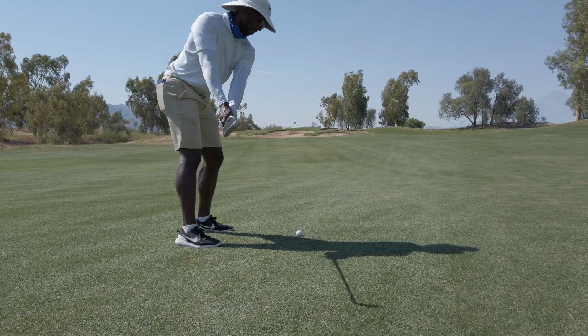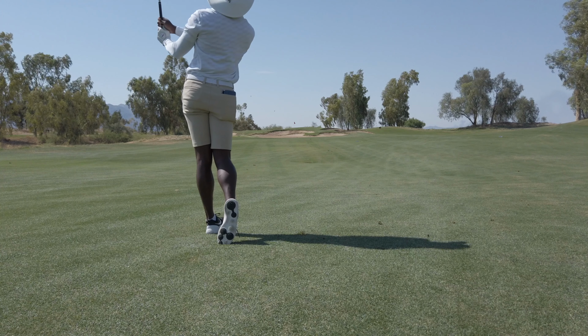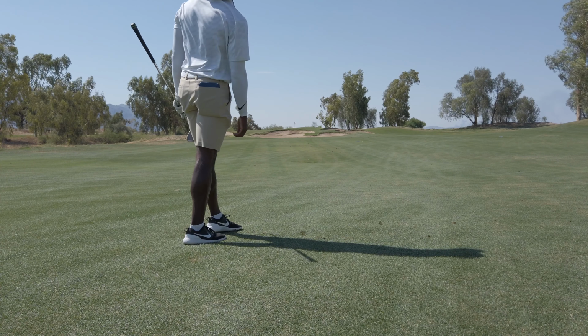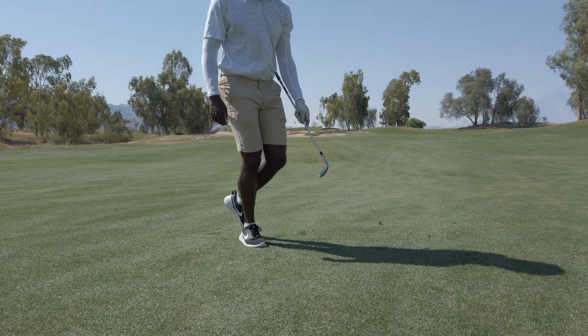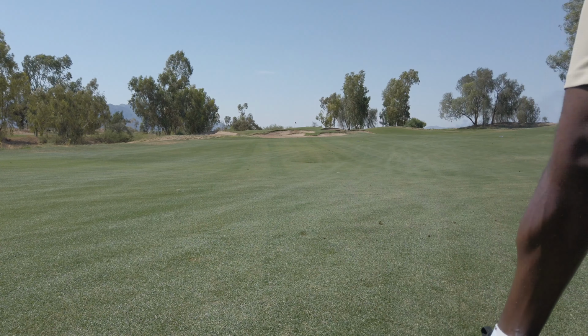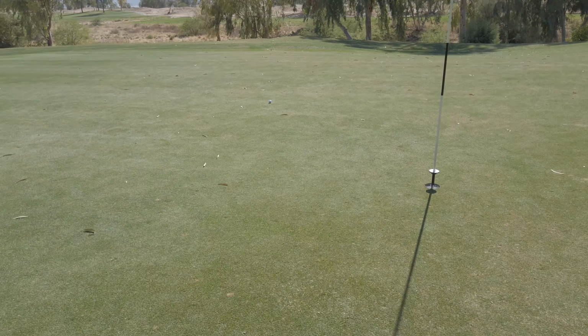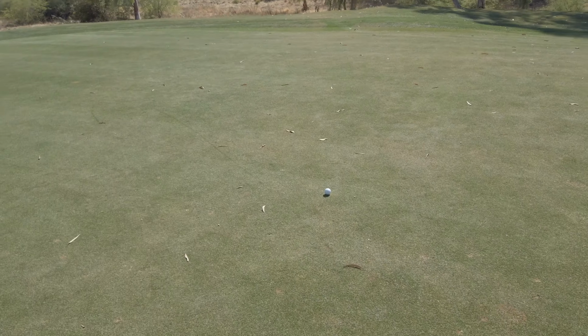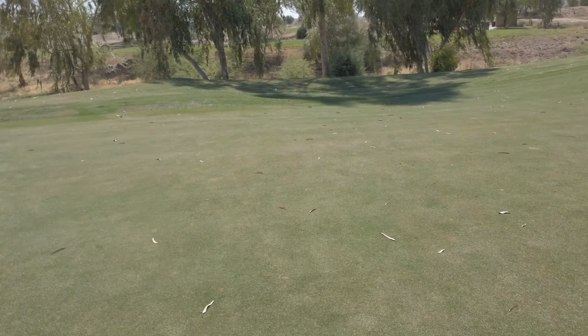And fortunately for me, I got the wind correct, and I hit a really good wedge shot into here. And I was just striking the ball really well that day. I am striking the ball so good today. Committing to my number and just really hitting some good wedge shots inside of 10 feet, something we can convert.